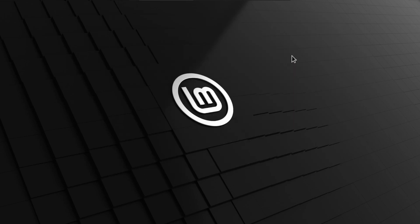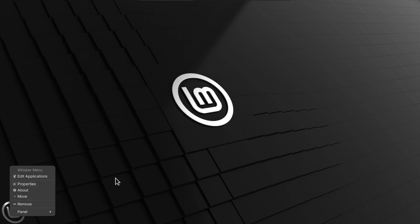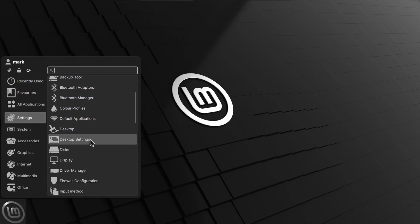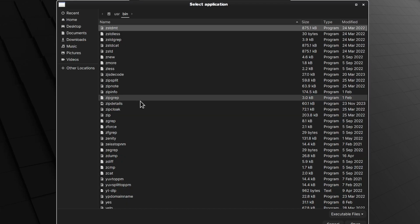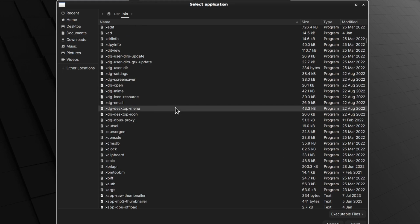So there's Nemo set as default, kind of. You still have to set it up inside settings. I don't know what I'm doing here. Just go to properties. No, we're not. What are we doing? Settings. Yeah, default settings. I've just got to put Nemo desktop in.